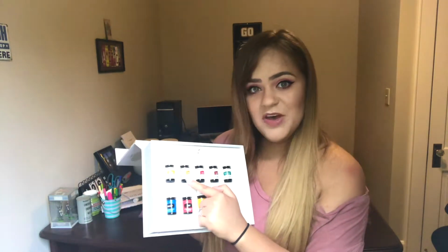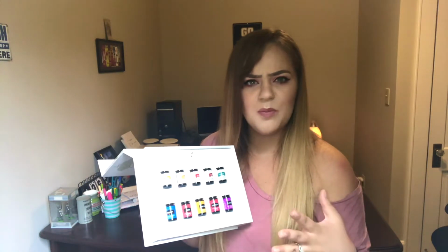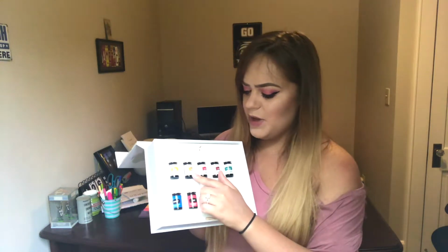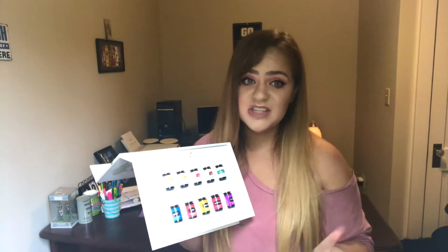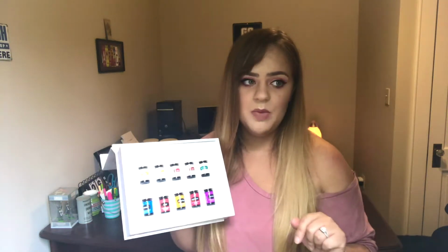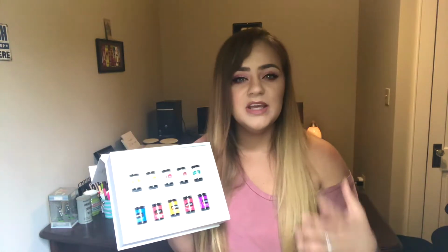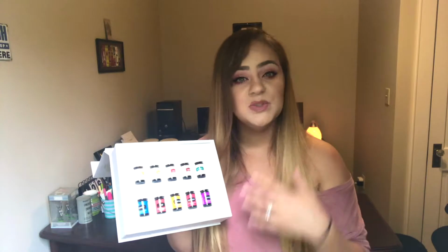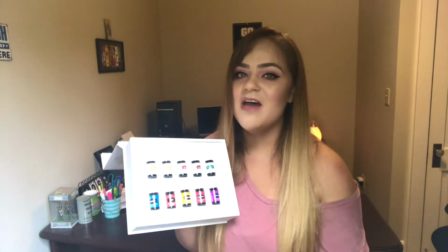Then we have Copaiba, which is an oil that was really used by Native Americans, I believe. Copaiba is good for your digestion, but it also helps with your body's natural responses to injury and inflammation. This is one that's really known to help with inflammation. I have not used it too much yet, but I have a lot of ways that I want to try it, because it's supposed to be such a good oil.